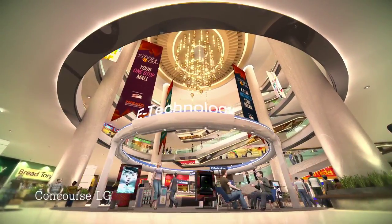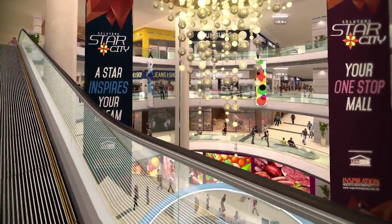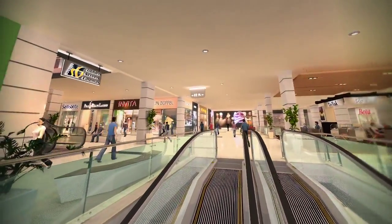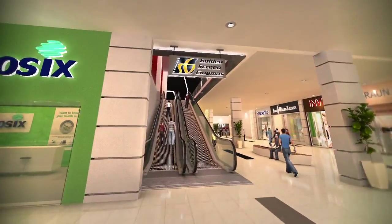The concourse sits strategically on this level, facing a mall entrance. Upper ground, mezzanine 1 and level 3 are where you'll find entertainment and IT gadgets. Modern sights and sounds that make it an enjoyable shopping experience.